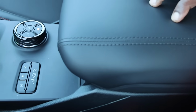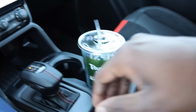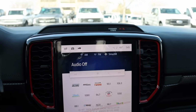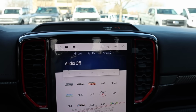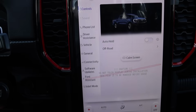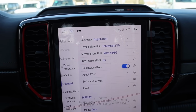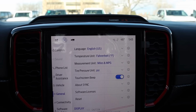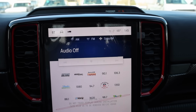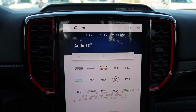This is wrapped in leather. Decent storage. They give you a 12-volt power plug in there. Now if you want to get out of here, you just push the button again. It brings you back to this screen. Here's a few things that you can go into. If you go to general, you have a few things that you can set up, customize. And this is basically the home screen as well.